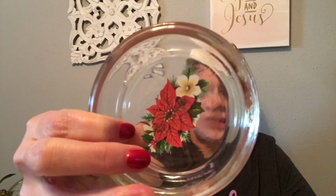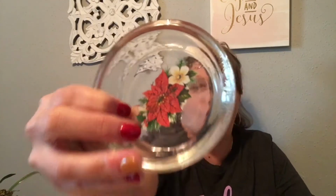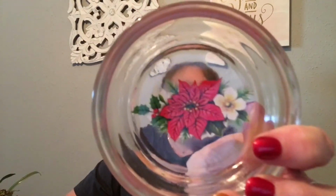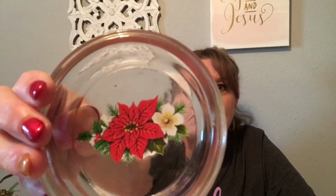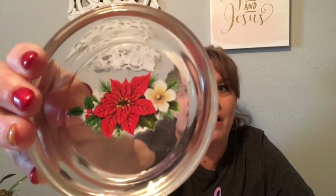It's beautiful for fall, but it's also fabulous, especially as a gift for someone who has recently been baptized or received Christ. So I picked this up because I just loved what it said. The next thing that I got was a set. It's only three, but it is a set of three glass coasters with a poinsettia in the center of them. I believe the whole set was 25 cents. So I liked those.